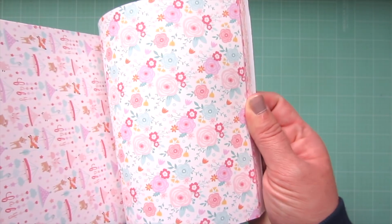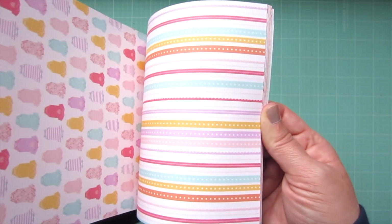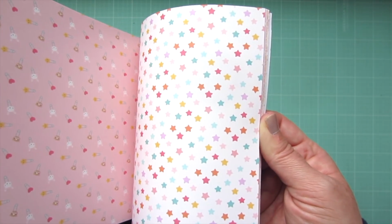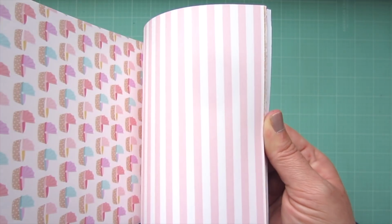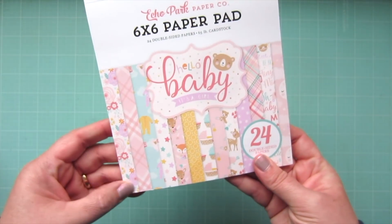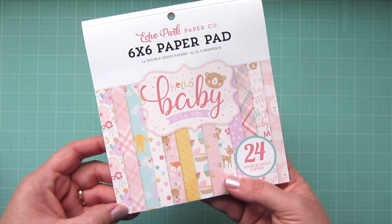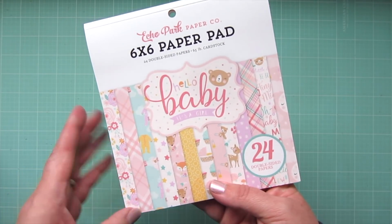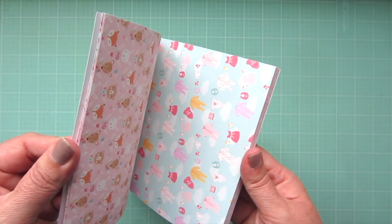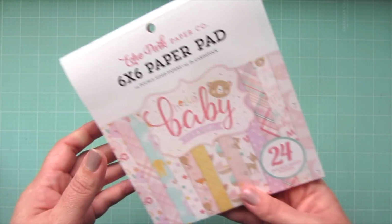So there's a beautiful floral. So that's why I love double-sided paper, because even if the theme doesn't necessarily fit you, the other side might, and the patterns just tend to work so much better together on double-sided pattern paper. So I much, much, much prefer the double-sided. So I'm really excited about the pretty pinks in there that will be nice for spring cards.